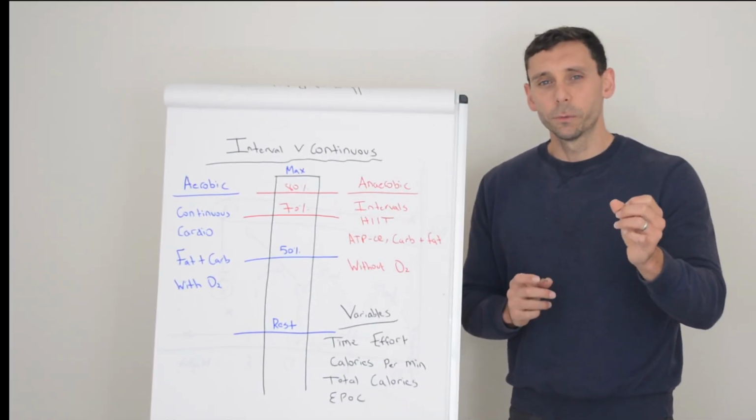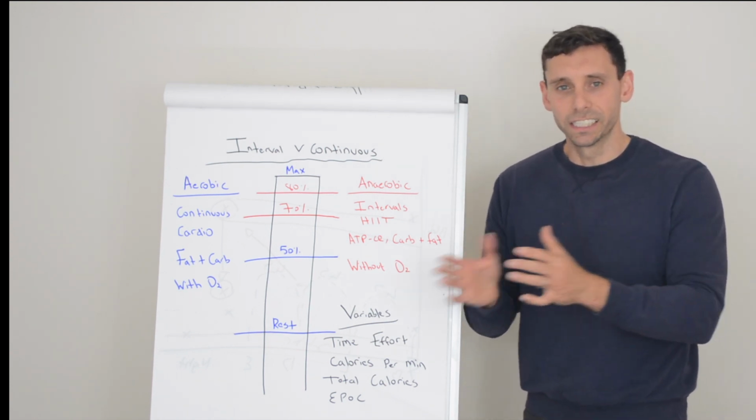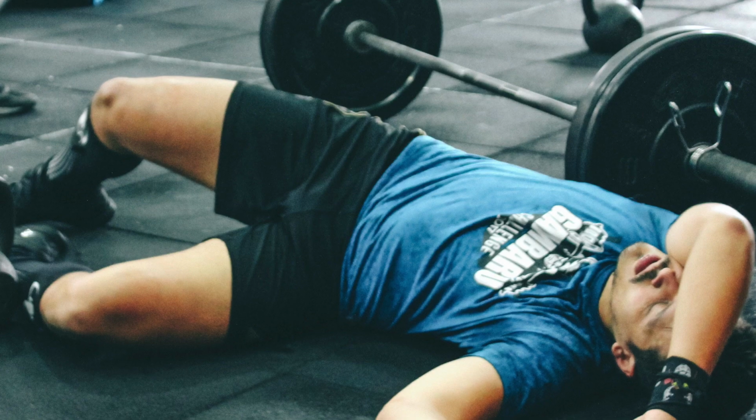Now, one thing we need to understand is actually how HIIT is now interpreted, high intensity interval training, because when it was first conceived, actually what we were talking about is max efforts repeatedly.